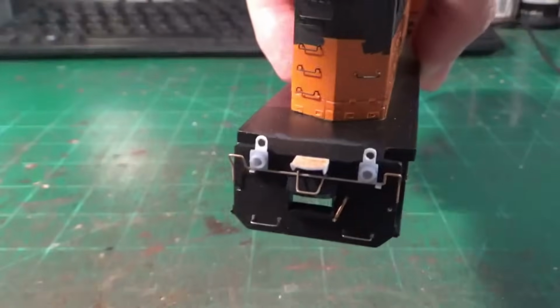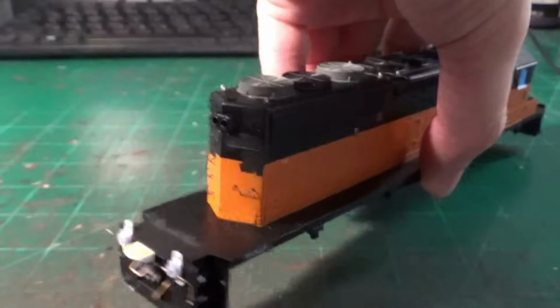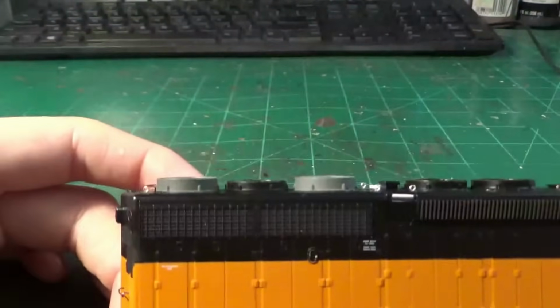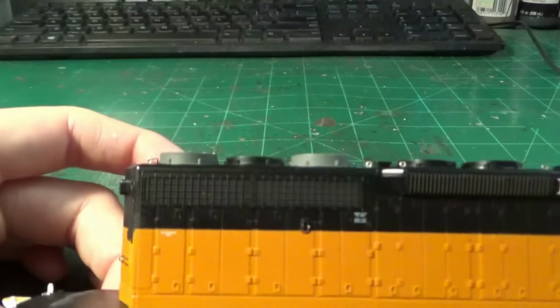So at this point I've added a couple of lift bars, lift rings, all the other little details like that. I've removed the class lights and things like that. I modified the fans because this unit has some really unique fan detail. Lift rings are installed.